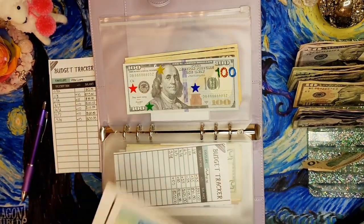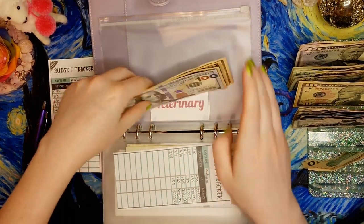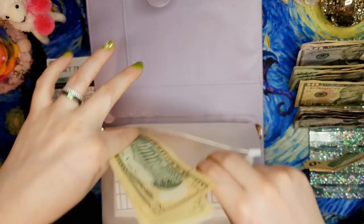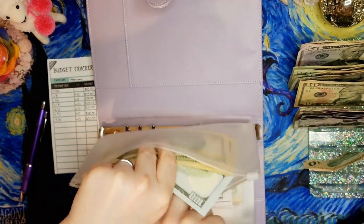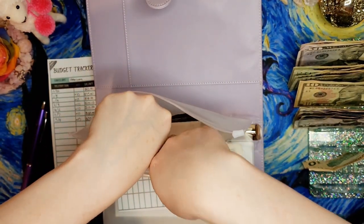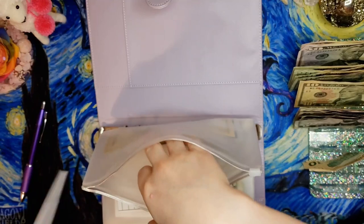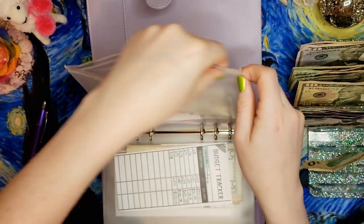That's very exciting because I don't need this until June. And then this envelope will be fully funded until the next year. Now, if they have a veterinary emergency, I'm treating it as going from my emergency fund. This is for planned expenses, my sinking funds are.